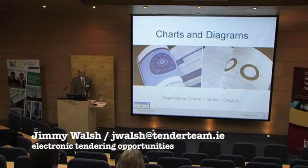Important to break up the document by using charts and diagrams. If you've pages and pages of text, it's very hard for the evaluator to pick any key points out of it. So break up the document as much as possible. Use tables, use charts, use diagrams, use bold text, pull up important paragraphs and make them stand out on the page. It just makes the key points stand out, and makes it easier for the evaluator.